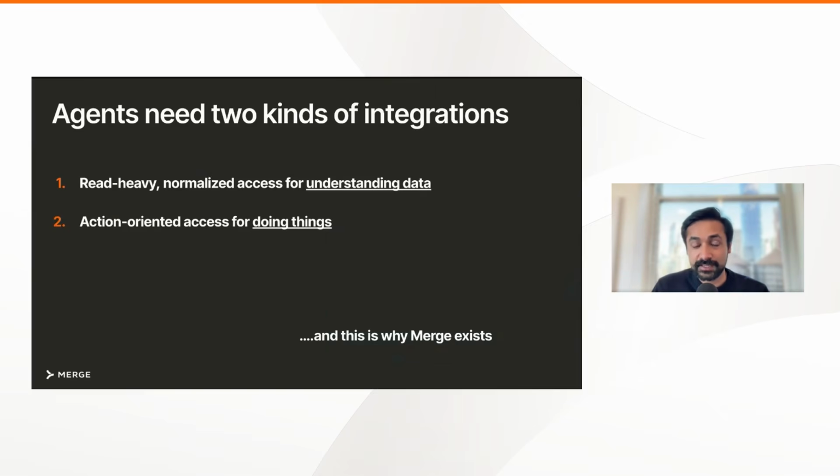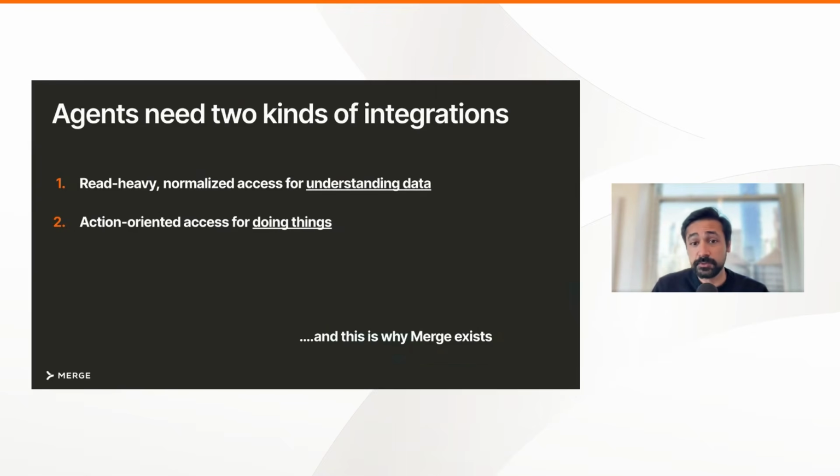So TLDR, agents need 2 kinds of integrations. Number 1, they need normalized read-heavy data access to understand what's happening in a customer's world. Number 2 is they need action-oriented access with governance wrapped around it to do the things in that world safely. Those are 2 very different infrastructure problems. Both are unsolved by default, but both require significant engineering investments to get right. And that's exactly the problem Merge was built to solve.